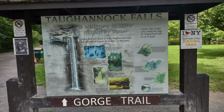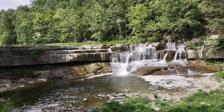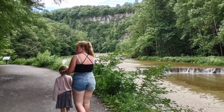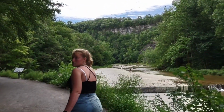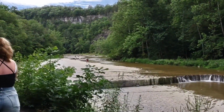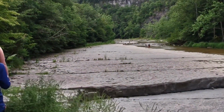Across the road is the entrance to the Gorge Trail. This was my favorite part of our stay here. The trail starts at the lower falls, which you can see here. The entire trail was very well maintained. It's mostly completely flat. I think you could easily push a stroller up the trail. You probably could even get a wheelchair up there if you wanted to. This is a good trail for anybody to be able to walk.